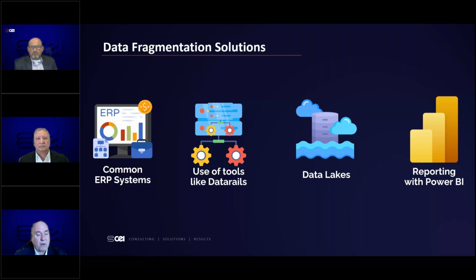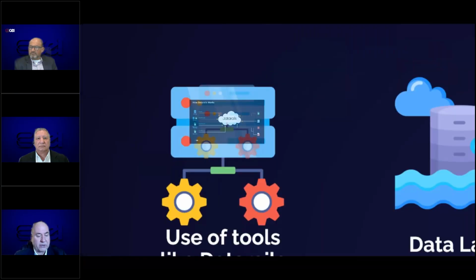However, we have also focused on the organization side. With the advent of digital adoption platforms like WalkMe, organizational adoption can be institutionalized. Thus, we have focused on the people, process, and technology legs. This could be a valid option if the PE firm plans to keep the platform for another 4 or 5 years. That's option one. Option two, the use of tools like Data Rails.